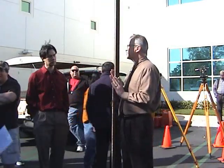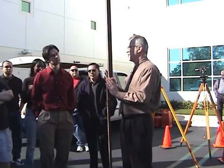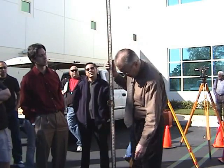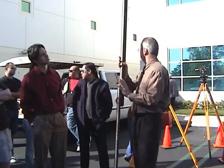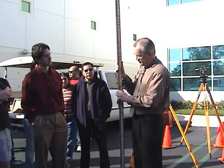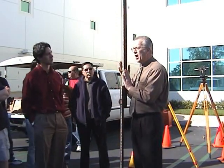Okay, this rod right here is called the Philadelphia rod. Remember that, the Philadelphia rod. Remember, it's fully graduated from 0, I think it goes to 13 feet, doesn't it, Kurt? Yeah, 13 feet. And you can use this when you're doing differential leveling. You use this kind of rod, okay?